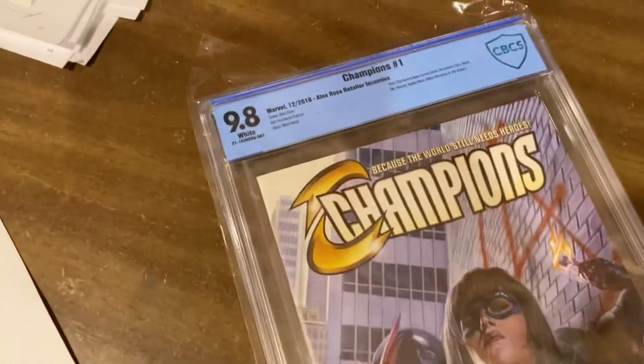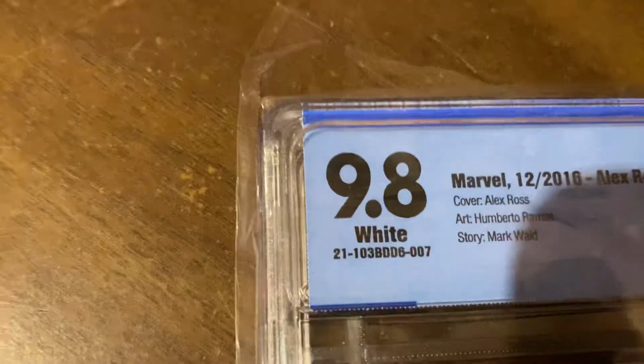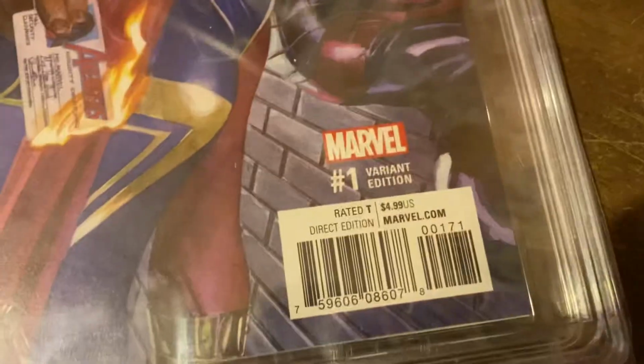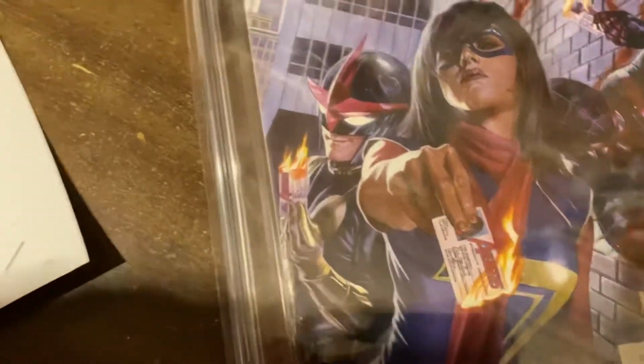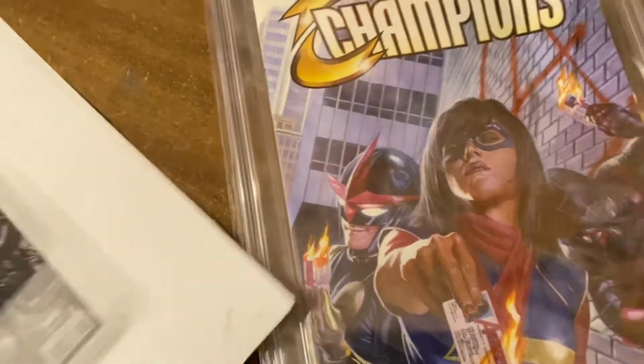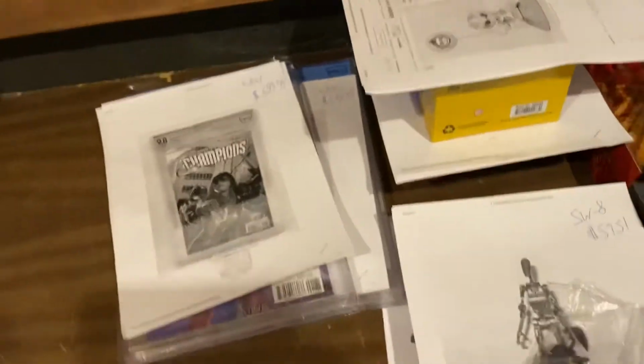And same with this one. Champions number 1, 9.8. Alex Ross variant. Bam. Look at that. Gorgeous. Look at this. 9.8 CBCS. The most trusted name in comic book grading. $699.99. Guys, that's $1,350 worth of graded books selling within 12 hours of me posting them. Oh my God. Okay, so we're not even at the halfway point yet, guys.